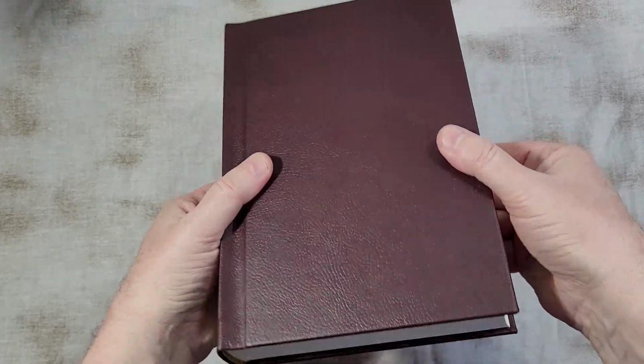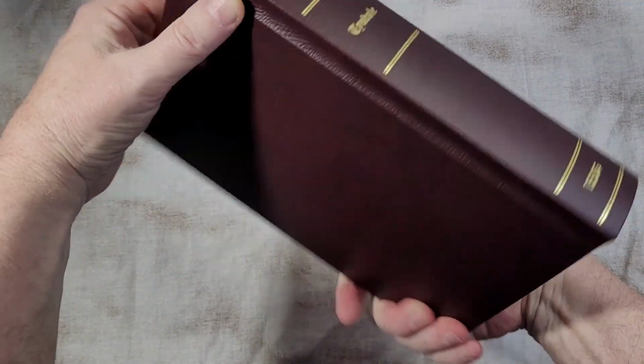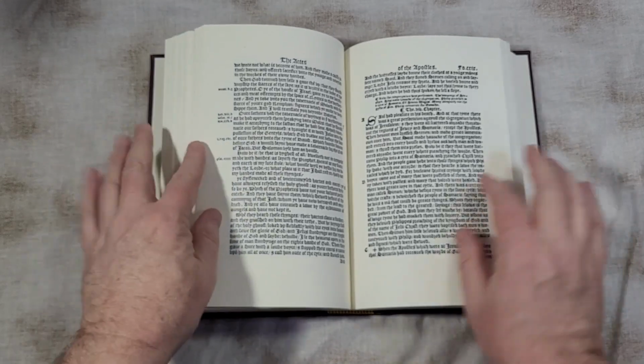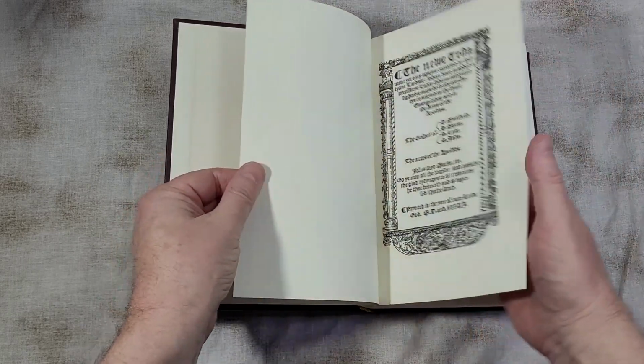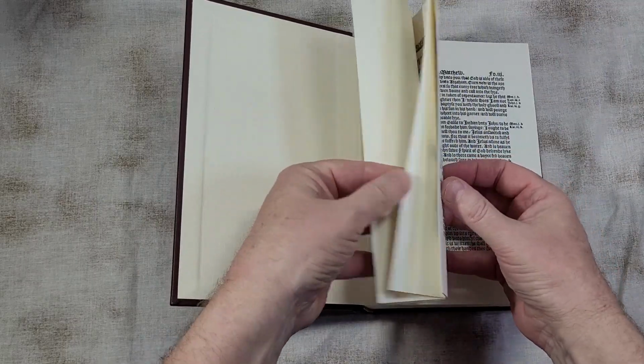So let's just start at the beginning here. It is covered in a bonded leather that looks like calfskin, hardcover, sewn binding with reinforced binding. Here's what it looks like on the spine. It does want to close, so it doesn't stay open really well. And the reason for this is it's a really thick paper, and thick paper just doesn't want to lay flat or lay open. We'll go through our information here. It's really elegant end page. I like that. It's even thicker than the rest of the paper.